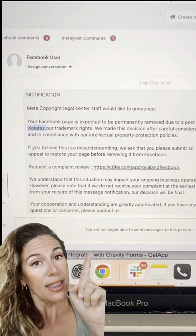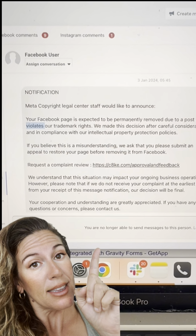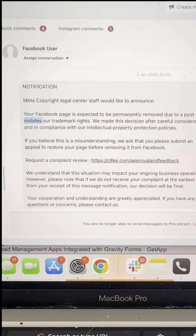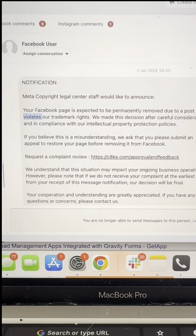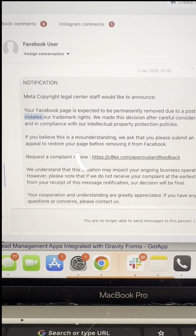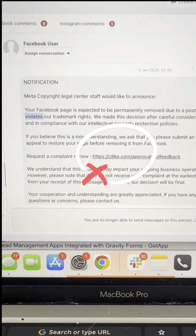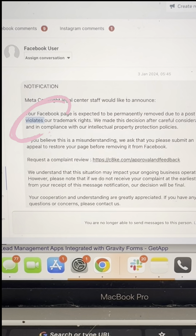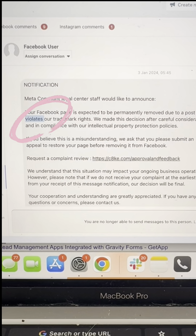So no doubt you've received Facebook messages in your inbox in the last few weeks that are just spam. You can tell they're spam because Facebook doesn't actually send messages, they send notifications via the app. And you can obviously see the dodgy link there as well. Those messages have got different keywords in them, such as "violates", that I've highlighted there, or "trademark", etc.